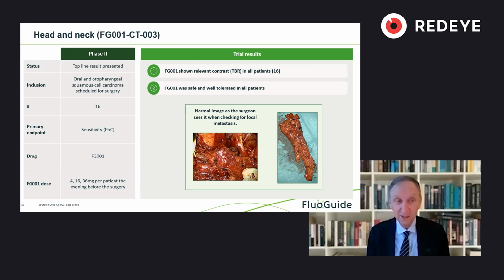One of the interesting things here is that if it's a tongue cancer, it's sitting there in the mouth, so you can actually have a look at how it lights up over time without starting the surgery yet. So we got a lot of information also on when is the optimal time window, how sensitive is it, and so on. But that was not the major endpoint. We included 16 patients, and the endpoint was the sensitivity. So could we see the cancers? Were the cancers lighting up? So as a proof of concept. And the drug was the same as in brain cancer, and we dosed it at 4, 16, and 36 milligrams per patient. And you could ask, why did we not just stick with the 36 milligrams?